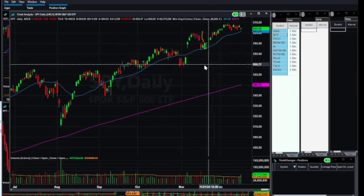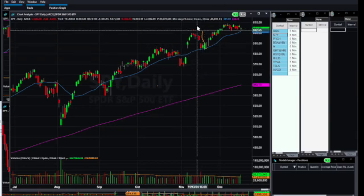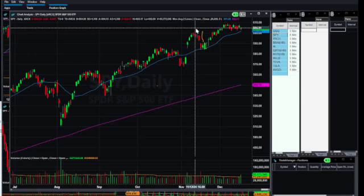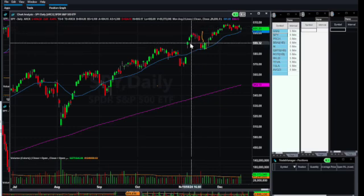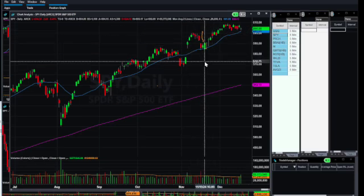I didn't do this particular trade, but it was basically an entry at 590 with a stop at 584. And currently you're at 604. So nice trade if one did that. $14 move with a $6 stop.